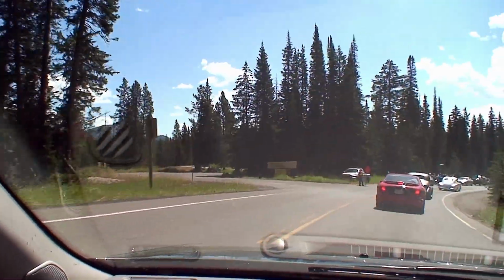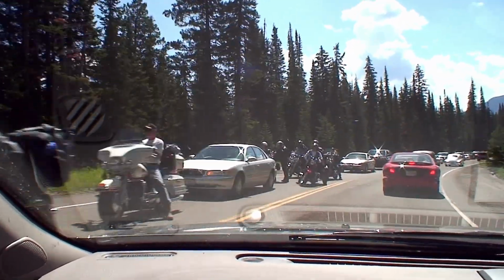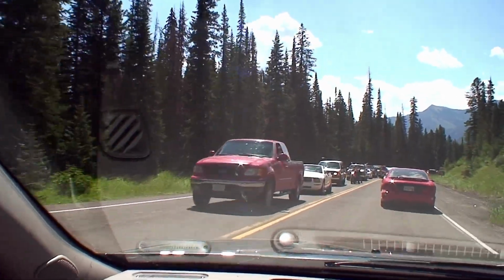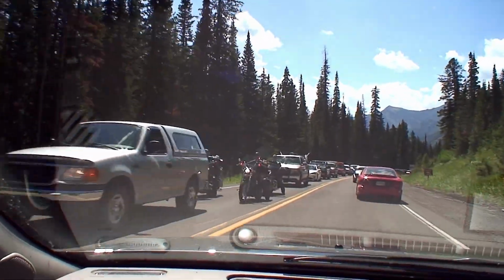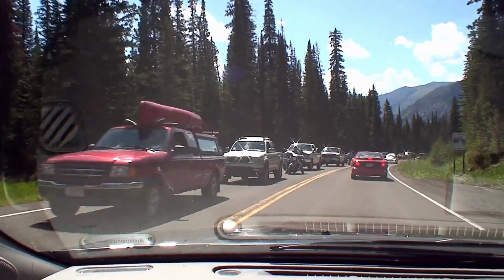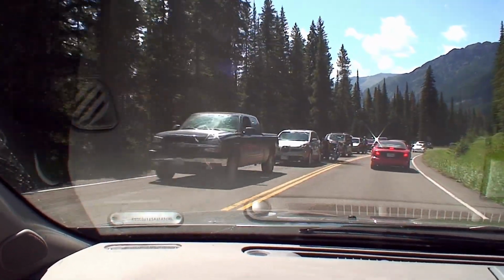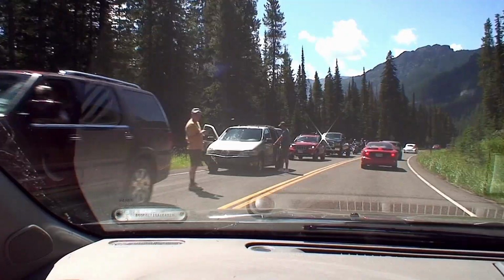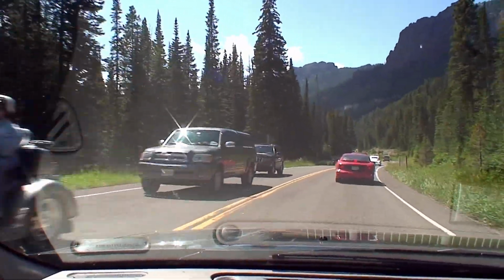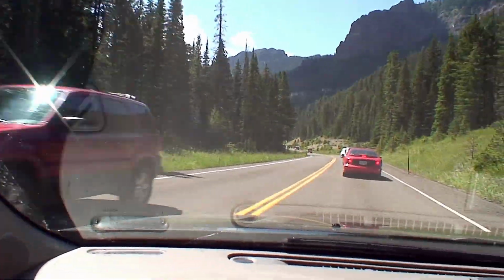Drove on nice streets. Welcome to Wyoming. And everybody gets back on their cycle. Everybody starts their cars. Big line to get into Yellowstone. They stopped in the shade. Dang.